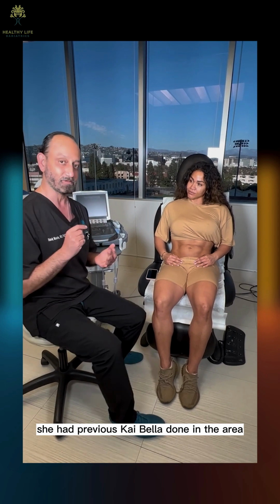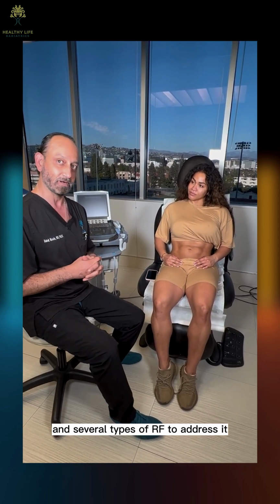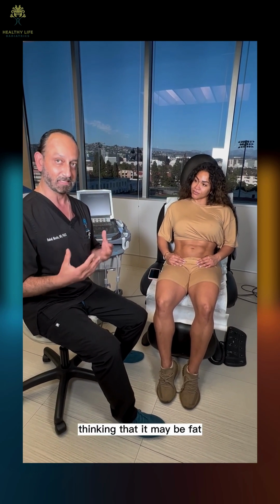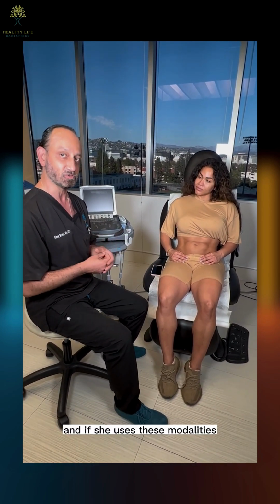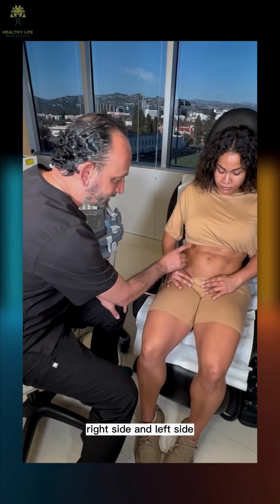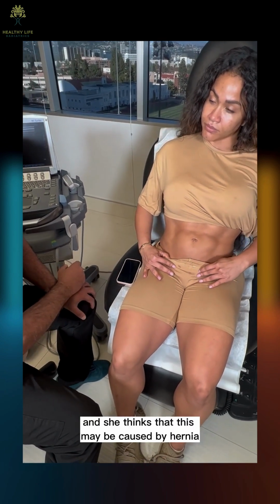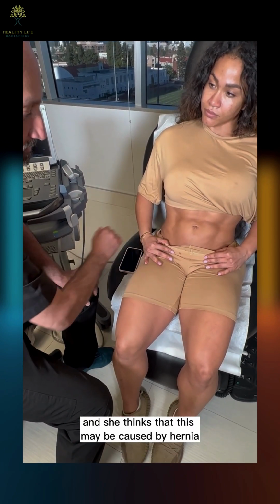She had previous Kybella done on the area and several types of RF to address it, thinking that it may be fat, and if she uses these modalities, she'll be able to resolve it. Right side and left side, there's a distinct difference, and she thinks that this may be caused by a hernia.